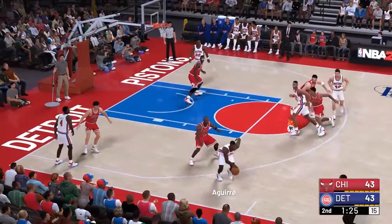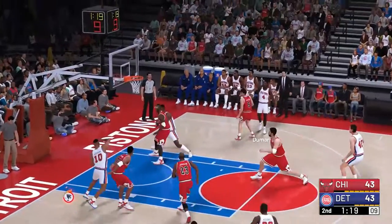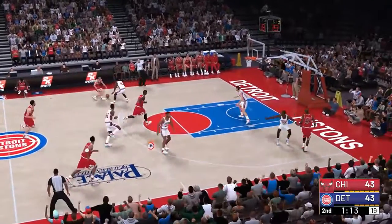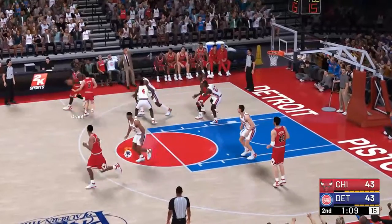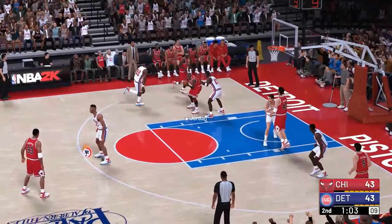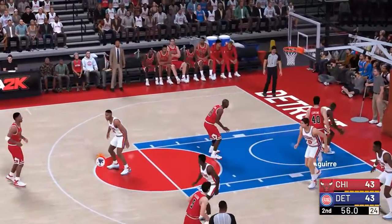Pass to Aguirre. And here's Lambier. On the wing, Dumars. Detroit, no good that time either. Now the Bulls with it. Now Paxson. The dish to Grant. He kicks it to Jordan. Six to shoot. They need this one. A steal.